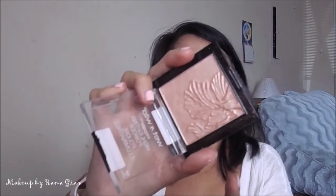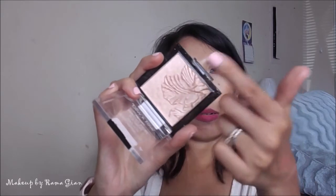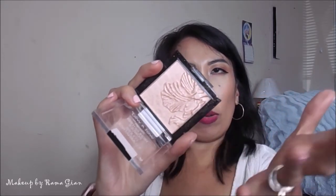The first one is from Wet n Wild, and this is the Wet n Wild Mega Glow highlighting powder. I actually have two, but I just pulled out this one. This is the shade Precious Petals, and I really love the formula of these. First of all, the packaging is beautiful. I'm going to show you guys far away first, and then what it looks like close up. So beautiful. And I really love the petal indentation or marks on this highlighter, and the formula is beautiful. So this is what it looks like, and it just applies on your cheeks so beautifully.